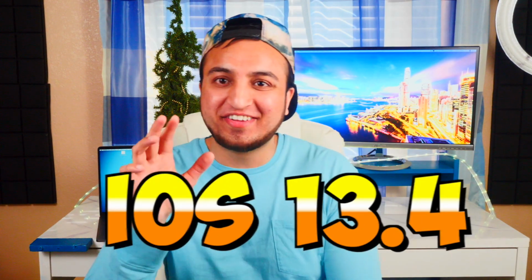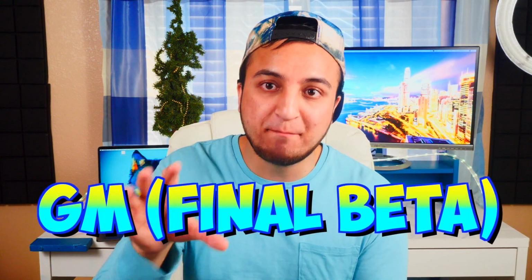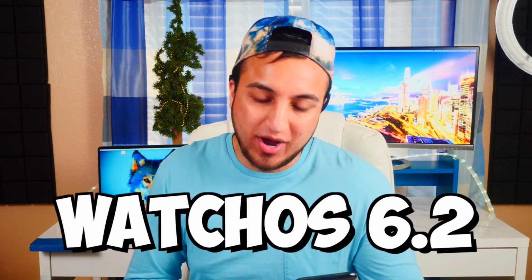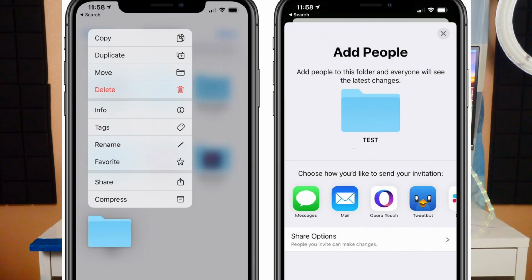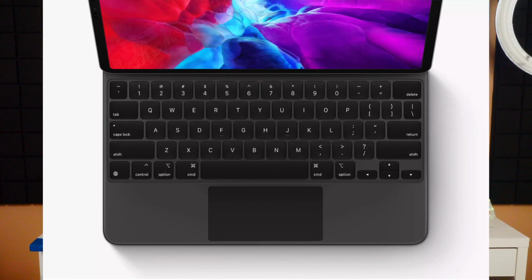And iOS 13.4. Okay, iOS 14 is going to come in the future, but until then, we will be getting iOS 13.4, which has been in beta, but now it's entering the GM build, which is basically the final beta build before it's officially released to the public. iPadOS 13.4, same thing, and watchOS 6.2 has been issued to developers as well. It's said to have a new iCloud Drive sharing folder, new Memoji stickers, advanced mouse support for the iPad, kind of preparing it for iOS 14 and the new iPads, and much more.